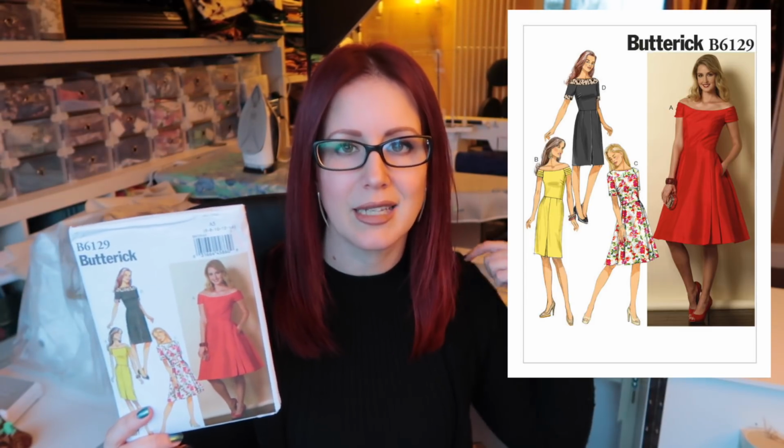Again, I need to be able to wear a bra, so I'm not sure I'd ever make this one for myself, but it was a really pretty pattern and I thought it came out really well, so I do recommend it if you don't mind strapless.